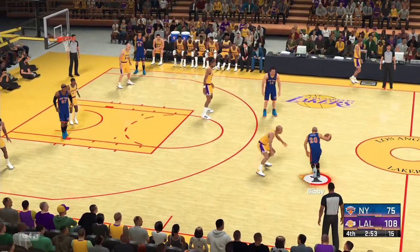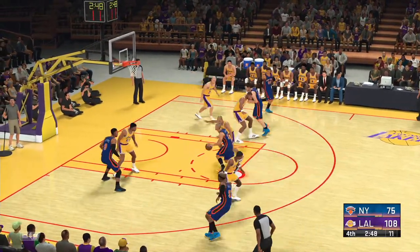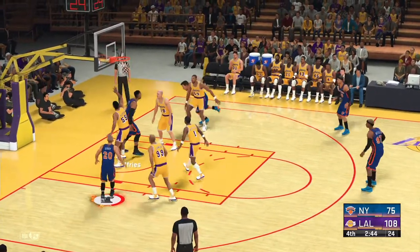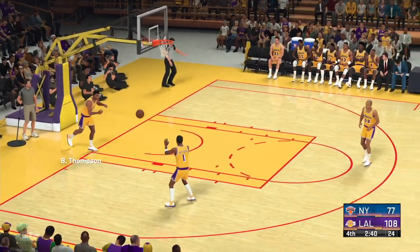Here's Bibby. Floats one. Second chance effort. A nice shot by Jeffries. And credit his teammates for feeding him all quarter.